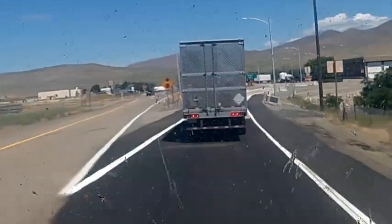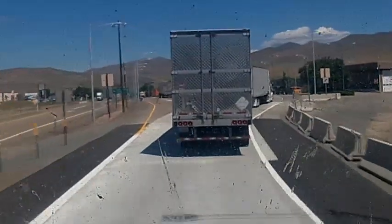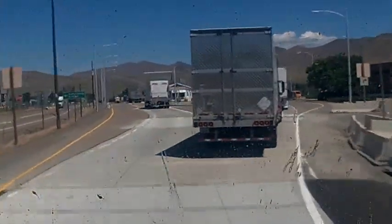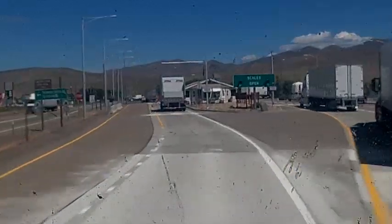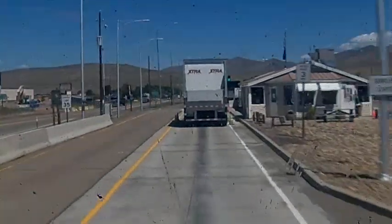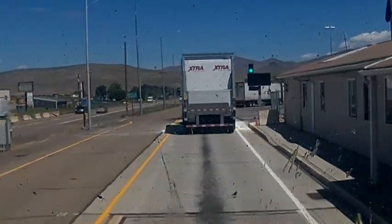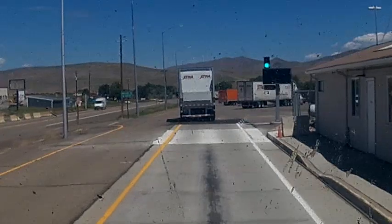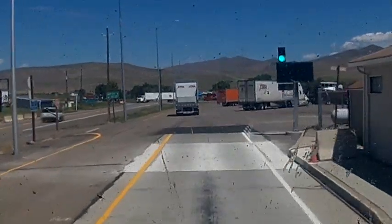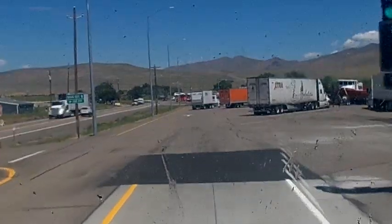And this is the most unorganized scale I think I've ever been through. But they have two scales, one on each side of the building. Those two trucks went to the right, I went to the left. I'm going to roll up here on the scale, they're going to get my weight and give me a green light to go on through. There's the green light. And then we'll pull back out and get back up on the interstate.